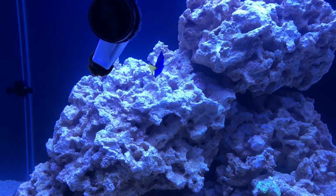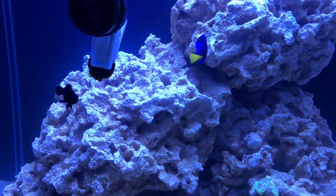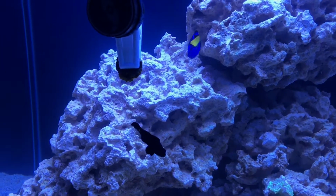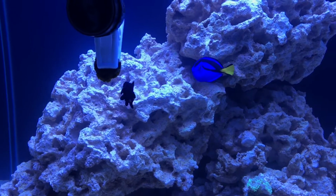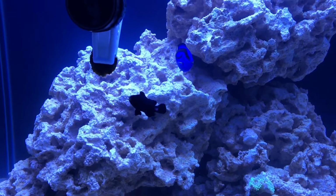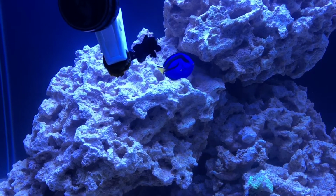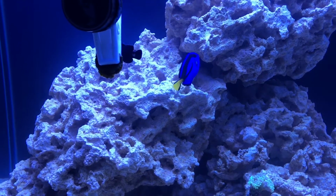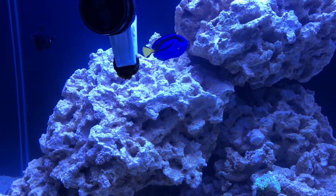Alright guys, so here's the hippo tang, or as I call it, Twitch. He is doing really good. He's fattening up, looking pretty good. He does happen to itch himself on the rock every once in a while, but I haven't seen any signs of ick on him. He doesn't look stressed or anything, so I'd say he's doing pretty good.